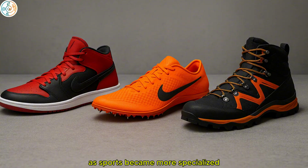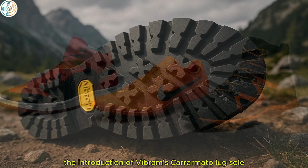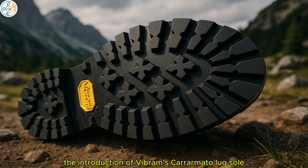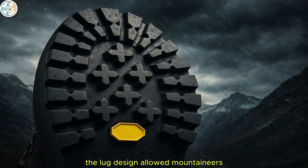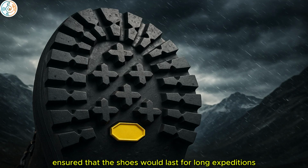As sports became more specialized, so too did the footwear designed for them. The introduction of Vibram's Cararmato lug sole in 1937 revolutionized mountaineering footwear. Made of rugged rubber, the Cararmato sole offered unparalleled traction and durability, making it ideal for climbers and hikers. The lug design allowed mountaineers to navigate difficult terrain with greater ease, while the durability of the sole ensured that the shoes would last for long expeditions.